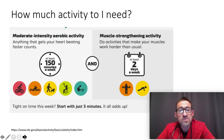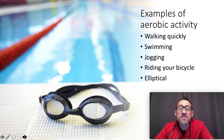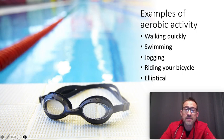And again, with the muscle strengthening, that's really anything where you're working your muscles a little harder than normal. And again, it has to be on 2 non-consecutive days. So, examples of aerobic activity. You see the list here, there's a lot more than that, but these are just some of the examples that we could have for aerobic activity.